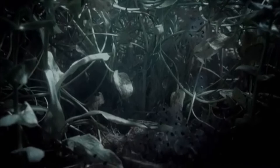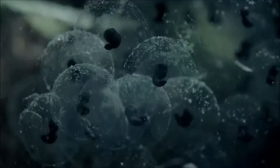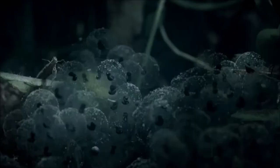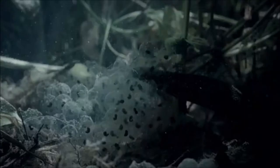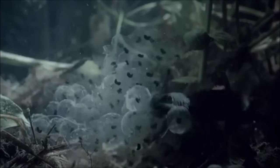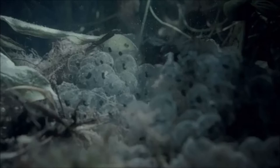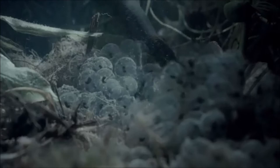Common frogs have already been and gone, leaving thousands of eggs protected only by their jelly. No defense against a hungry newt. But she hasn't just come to the pond to feast. She has her own eggs to lay. But first, she requires the services of a mate.